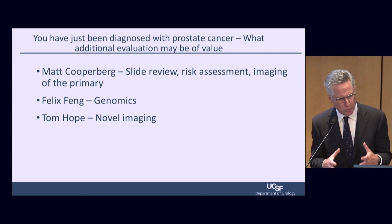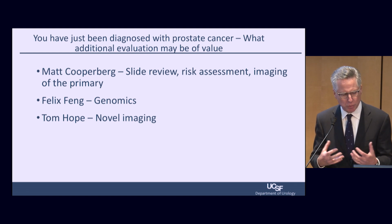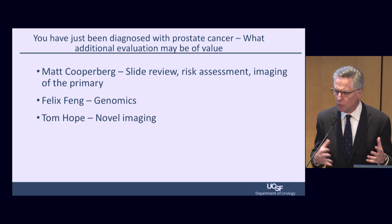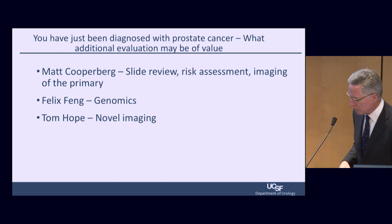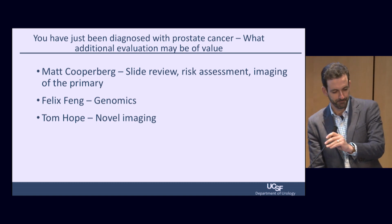You've just been diagnosed with prostate cancer. What additional evaluation may be of value? I'm going to have Matt Kuperberg talk about slide review, risk assessment, and imaging of the primary tumor. Felix will follow him and talk in a little bit more detail on when to do a genomic test. And then Felix, if Tom isn't here on time, we'll talk to you about novel imaging. So Matt, why don't you come on up? Thank you.